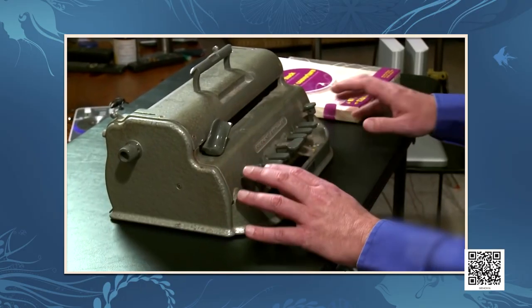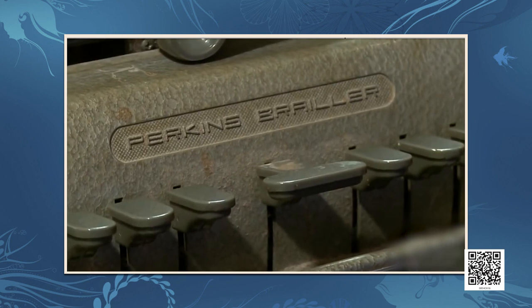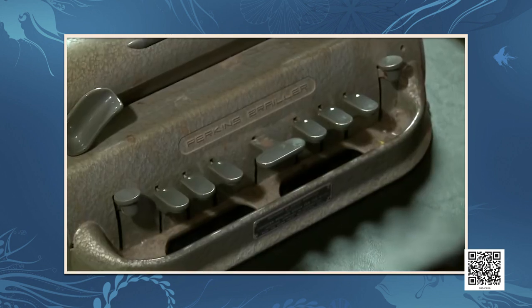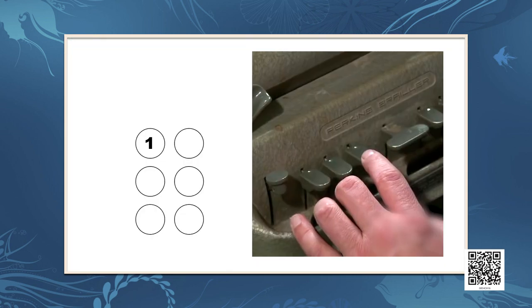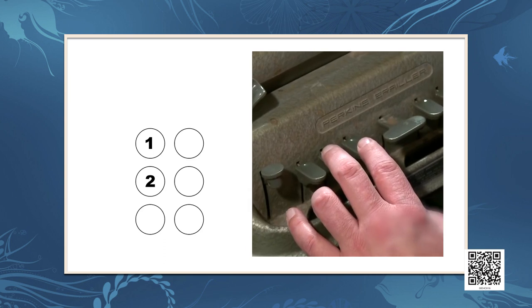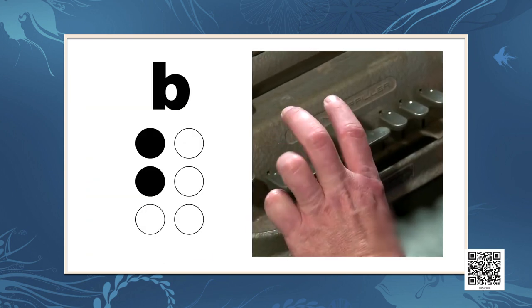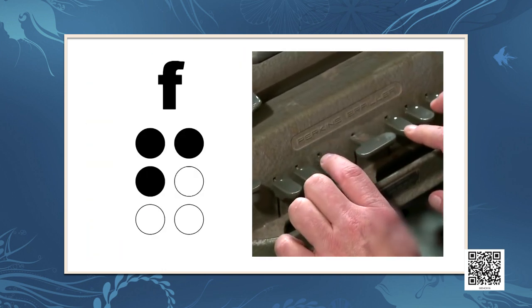The Perkins Brailler is a Braille typewriter with a key corresponding to each of the six dots of the Braille code, a space key, a backspace key, and a line space key. Although Braille notation was designed for people who are blind or visually impaired to read, prior to the introduction of the Perkins Brailler, writing Braille was a cumbersome process.